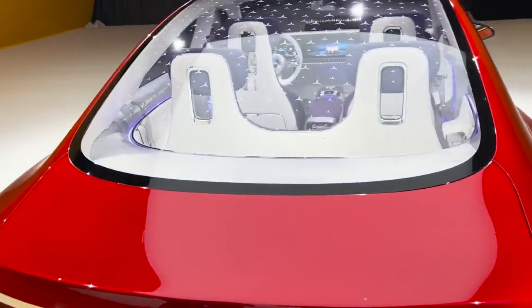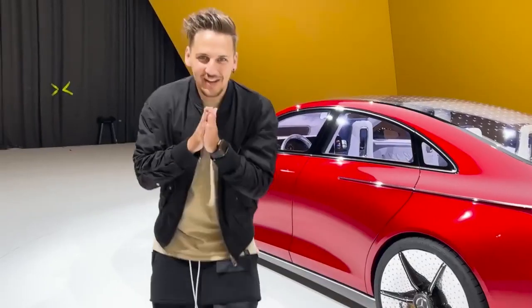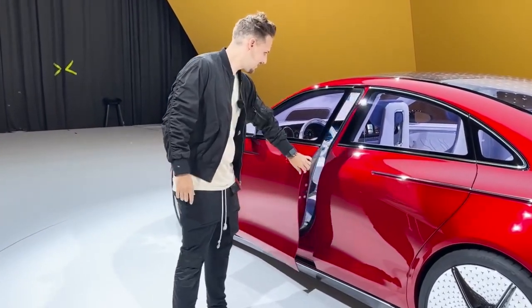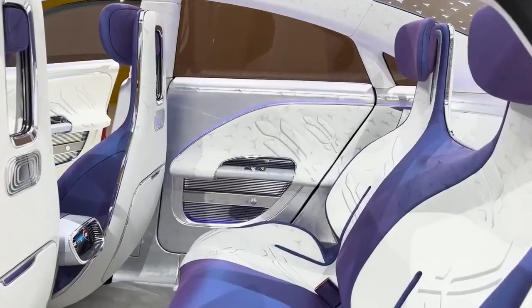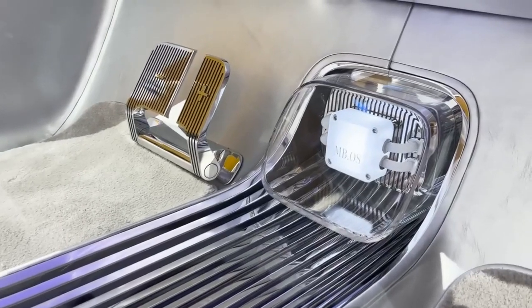We're about to open the doors, but I mean, this looks like a spaceship, man. All right, you guys ready for the interior? The outside is amazing, but I'm telling you, the inside is mind-blowing. Are you ready? There you go. Check this out. The future is now, old man. I mean, this is crazy.